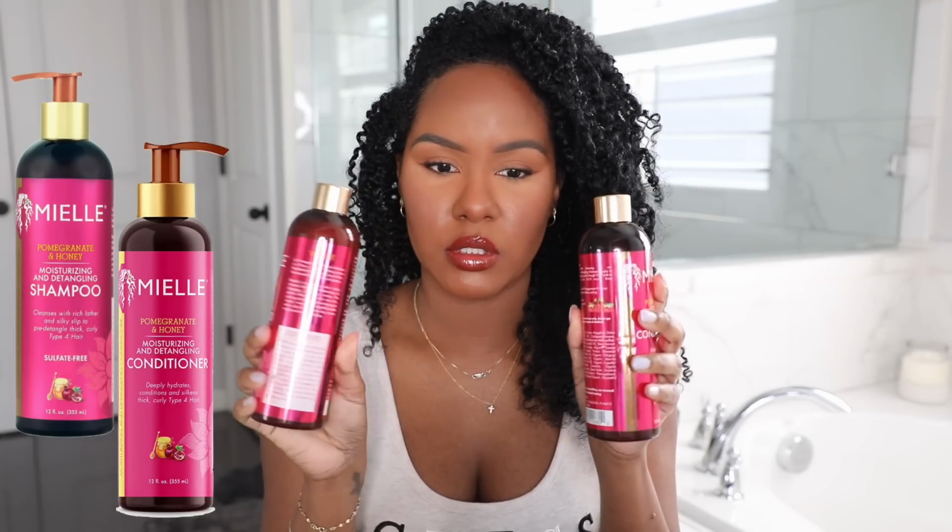So at the moment I have the Mielle Organics Pomegranate and Honey Moisturizing and Detangling Shampoo and Conditioner. Excuse the pumps being gone. I don't know what's up with their packaging, but the pumps were not working. However, I do enjoy the shampoo and conditioner.